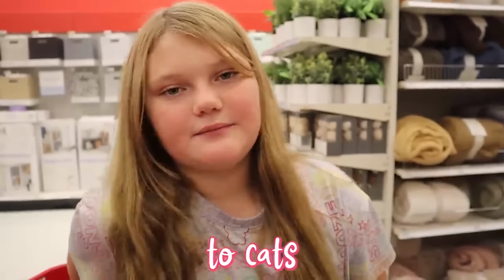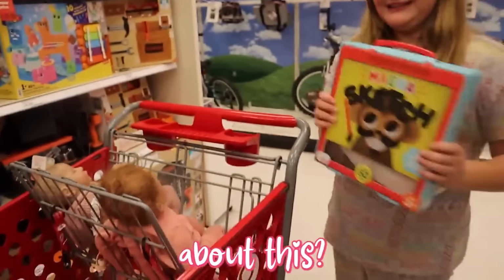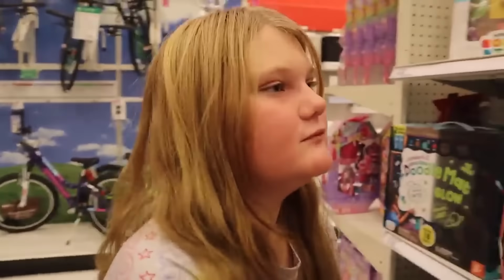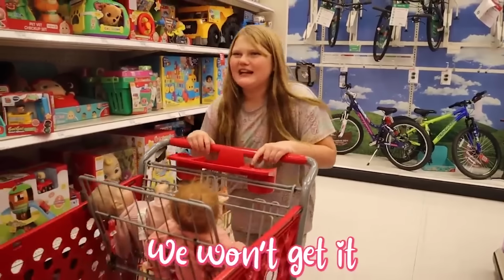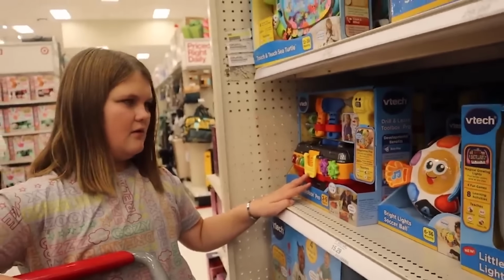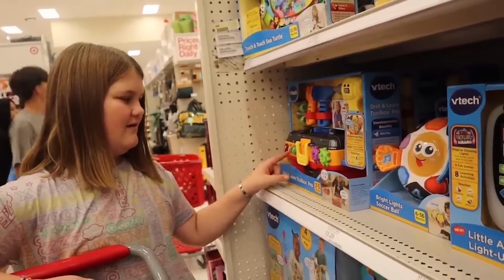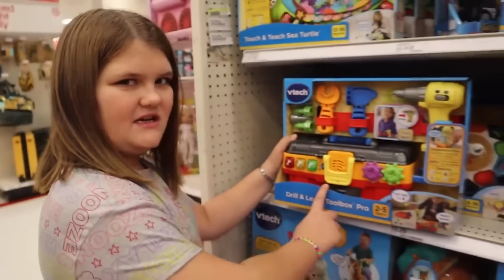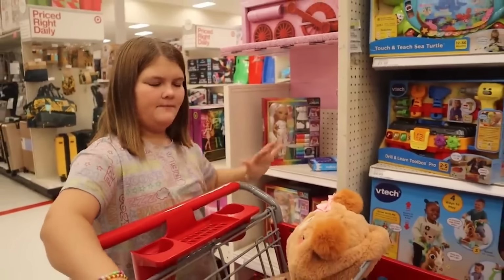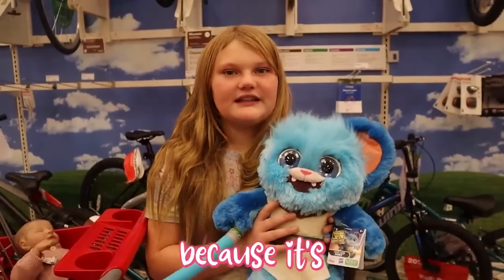Money. I'm allergic to cats. What do you think about this? Okay, I know. It's good, me too. It's okay, we won't get it. To twist the nut, bolt, or screw. Wow, toys have gotten really advanced. Back in my day, we used to throw rocks in ponds for fun. Is this a toy? Because it's terrifying.